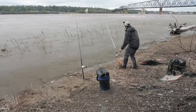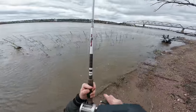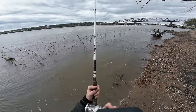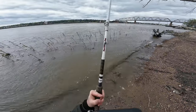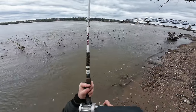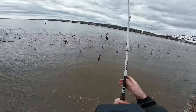Oh, there's a bite. All right, guys, something has his bait. Oh, you guys, fish on. Fish on. Oh, we need to get him through the weeds. No, he's off. Oh, dang it.